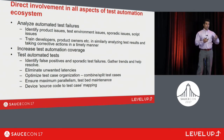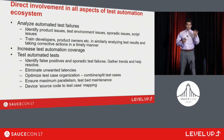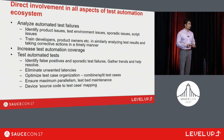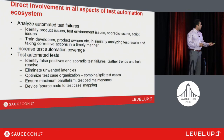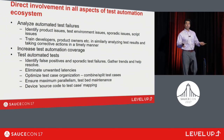You have to install the app on the device. You have to log in. Then you have to go to the right page, and then you start that test, and then you have to log out and do everything as part of cleanup and destroy the app. All those things can be eliminated. So this is all about efficiency, combining the right tests. And similarly, we don't want long-running tests.